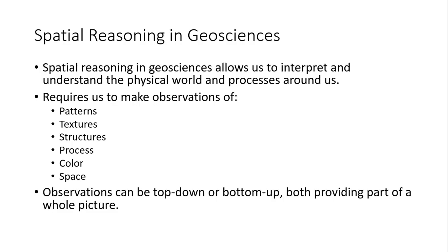So spatial reasoning within the geosciences is incredibly important as it allows us to interpret and understand the physical world and processes that are around us. It's really important for us to be able to look at information, to visualize and understand the patterns that we're observing, and relate those patterns to the textures that we see on Earth's surface, and then to the structures and processes that we're able to see, using different cues and information that are really useful, such as the color and the space that they occupy, to really understand how this is impacting not only the landscape, but our understanding of that landscape overall.